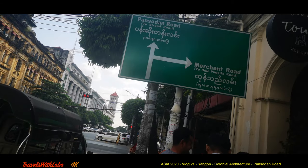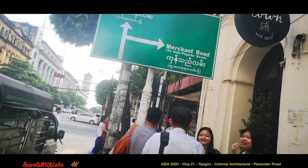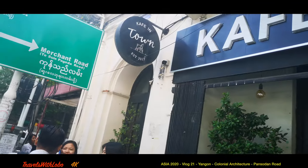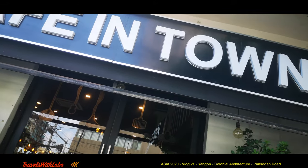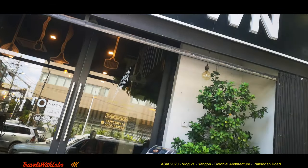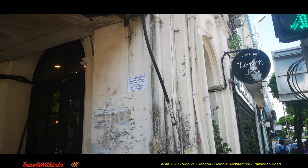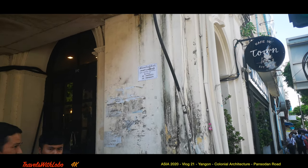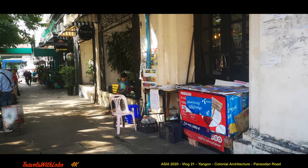Arrived at the intersection with Merchant Road, right next to the cafe in town. Another one of the nice coffee shops along this area. Another view from the cafe in town along classic Yangon.